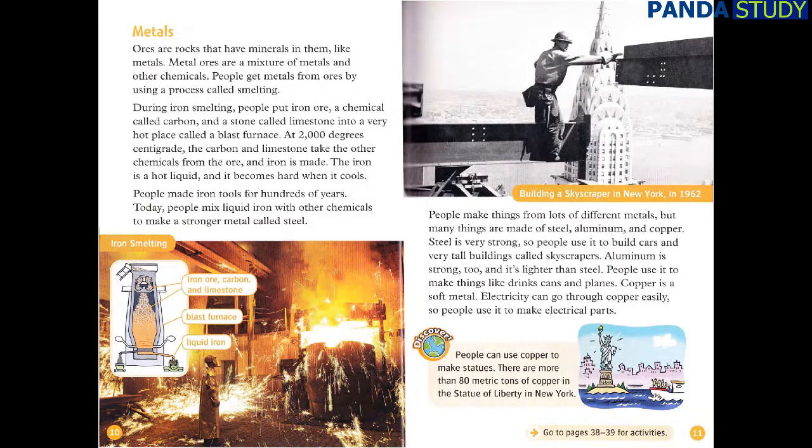During iron smelting, people put iron ore, a chemical called carbon, and a stone called limestone into a very hot place called a blast furnace. At 2,000 degrees centigrade, the carbon and limestone take the other chemicals from the ore, and iron is made. The iron is a hot liquid, and it becomes hard when it cools. People made iron tools for hundreds of years. Today, people mix liquid iron with other chemicals to make a stronger metal called steel.